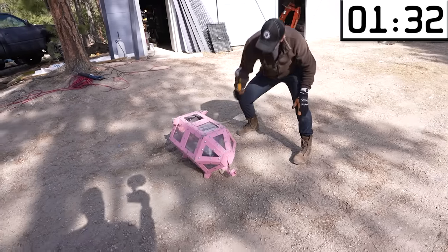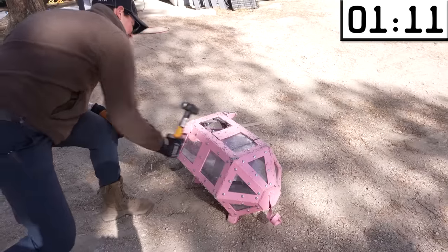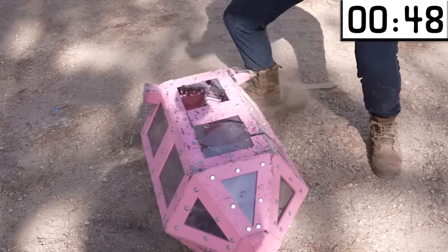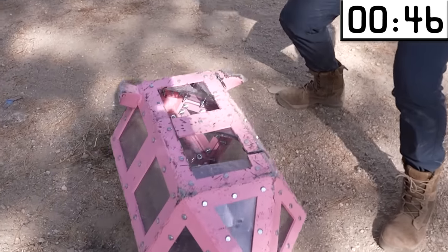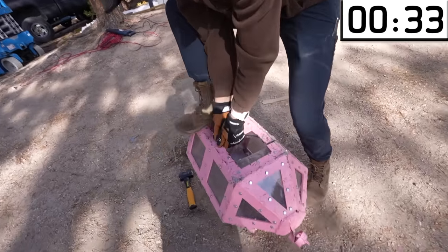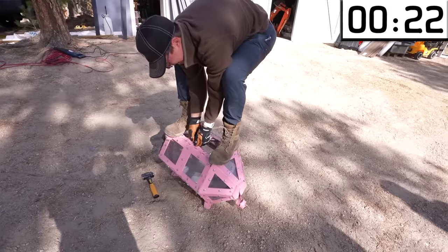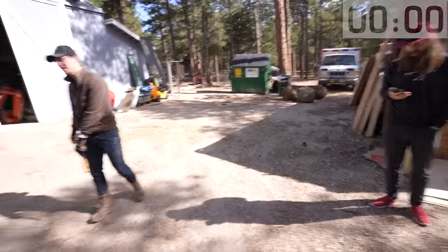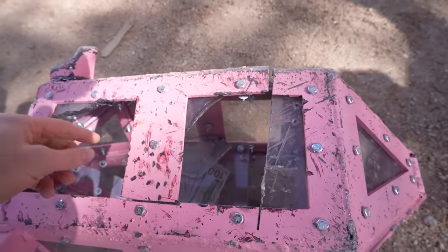I got a crack. I don't see a crack. Oh, come on. Oh, that metal's broken. Use muscles. Stop that, sir. Oh, that is some serious damage.